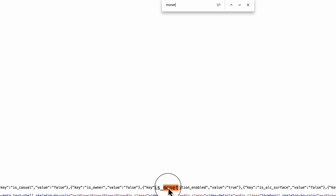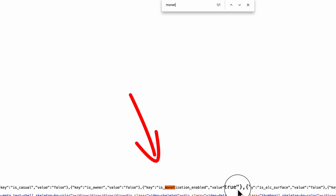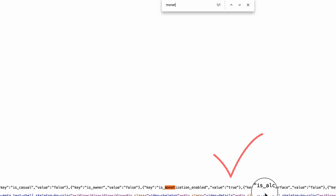What should happen next is that part of the code will be highlighted stating a question. Is monetization enabled? If the value after this says true, then the channel is monetized. If it says false, then it isn't. Now, this method of checking is the most reliable, as plugins can sometimes get blocked. But as mentioned before, this is not the only way that YouTubers make money.